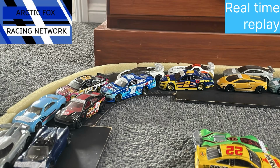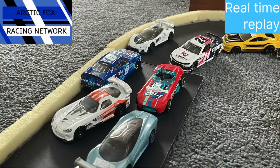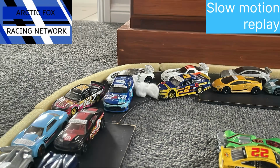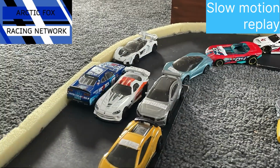Let's take a look at the real-time replay. Looks like Kyle Busch got loose coming into turn number 3, and Austin Dillon and Dale Earnhardt Jr. both had nowhere to go. Great job by Harrison Burton in case he came to avoid it. Here's another look in slow motion. Looks like Kyle Busch got loose coming into turn number 3. Austin Dillon piles into the back, and Dale Earnhardt Jr.